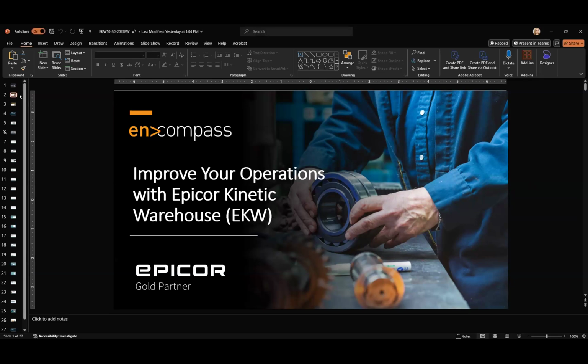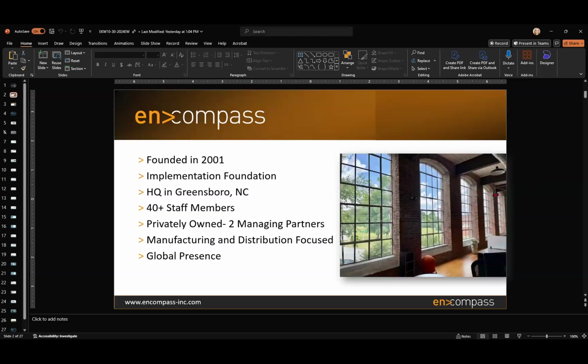Thanks, Ashley. If you could skip the slide for me. So welcome, everyone. Thank you very much. Epicor Kinetic Warehouse is one of my very favorite apps, and I think one of the best improvements Epicor has rolled out, certainly in the last 10 years. And I'm a huge fan of Kinetic. So when I say that I love the wireless app even better, that's quite a recommendation.